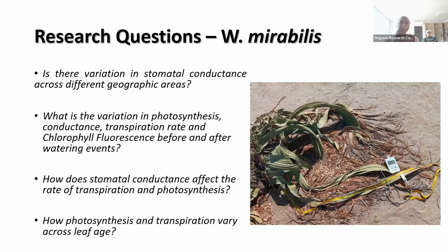As for Welwitschia, I have noted down multiple research questions. The first one: is there a variation in the stomatal conductance across different geographical areas? These geographical areas are the three populations that I indicated in the study map. The second one is, what is the variation in photosynthesis, conductance, transpiration rate and chlorophyll fluorescence before and after the watering event? This was a watering experiment that we conducted on the Welwitschia. And the third one is, how does stomatal conductance affect the rate of photosynthesis as well as transpiration?